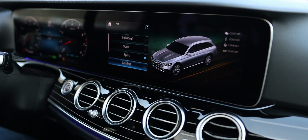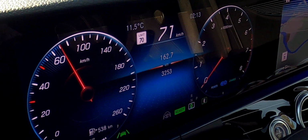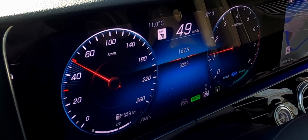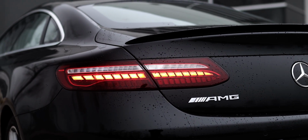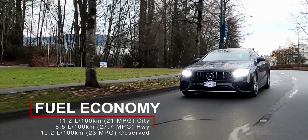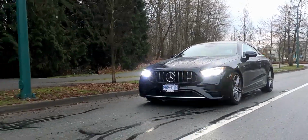As well, on the non-AMG models, there is an Eco Drive mode. This shuts off the engine when you're coasting down a road or on a highway for brief periods. Of course, it will immediately turn the engine back on once you touch the throttle pedal or apply enough brake pressure. Unfortunately, the AMG cars don't get this mode, but even so, the E53 AMG Coupe is rated for 11.2 liters per 100 kilometers in a city and 8.5 liters per 100 kilometers on a highway. During my time with the car, I managed to average 10.2 liters per 100 kilometers.